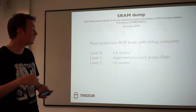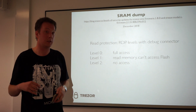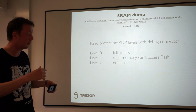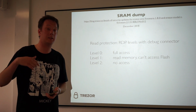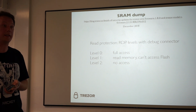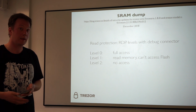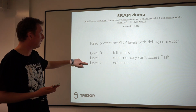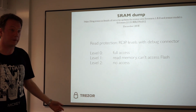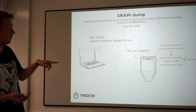So the problem is still that the mnemonic phrase is in the flash, and on level 1 you don't have access to the flash. So what you need to do is first somehow move your mnemonic to the memory and then use this glitch. So what they did, they started an update process, and during the update process, normally you don't want the user to re-enter the mnemonic, so you just copy all the secret information into the memory and start writing the new firmware into the flash. So if at this moment you glitch and downgrade the protection level to level 1, cool, you have access to the memory and you have the mnemonic in your memory, and then you have everything. Yeah, this is how it worked.